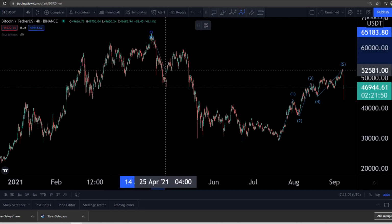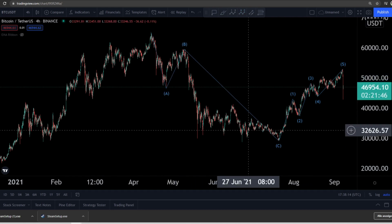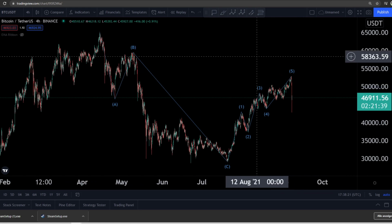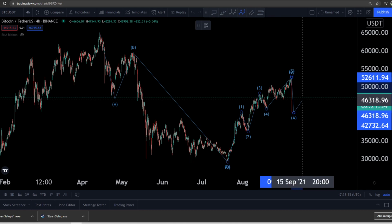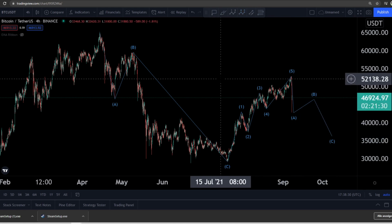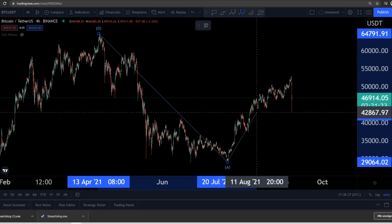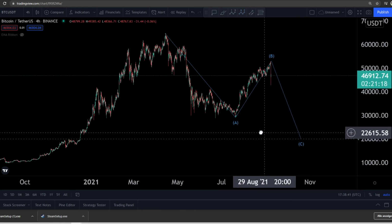I think it was possible to see here the correction from 0 to A to B and to C to the downside. Maybe it's not the perfect one, but maybe. Then we saw a 1, 2, 3, 4, 5 wave to the upside, and now I think it's possible to see the correction wave for this, the A, the B, and the C, maybe something like this. But guys, it's also possible to see the next thing, and this is really awesome. Let me show you the A, the B, and now the C. The C may be down to 20,000.